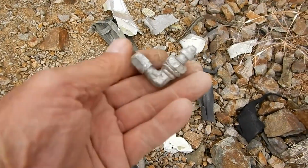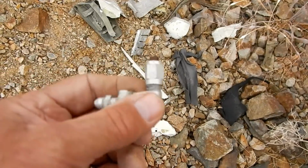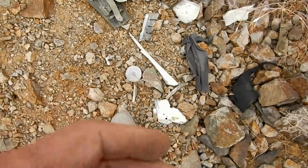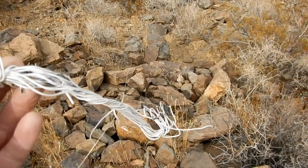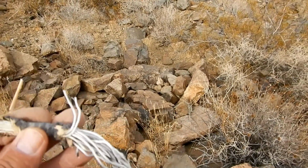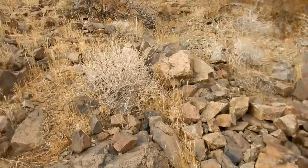Look at that, there's an aluminum grease zerk. This is very light. I don't know if I've ever even seen that before. Here's a wire bundle from that airplane. Yeah, it looks like you're right. Yep, it's wiring.